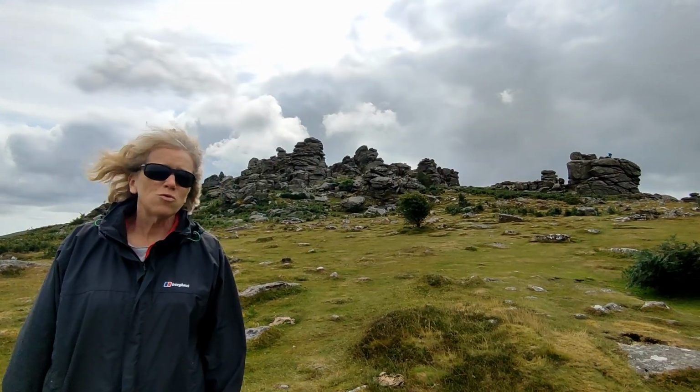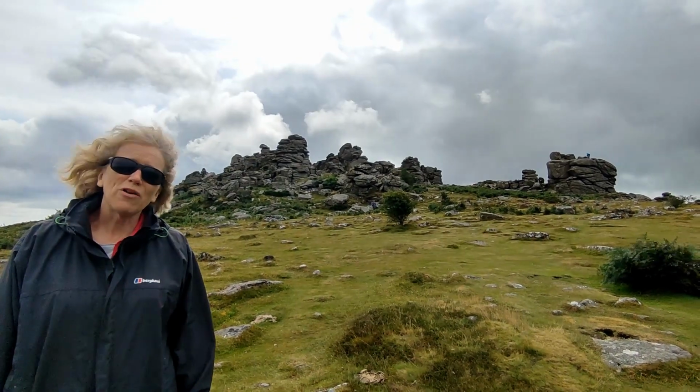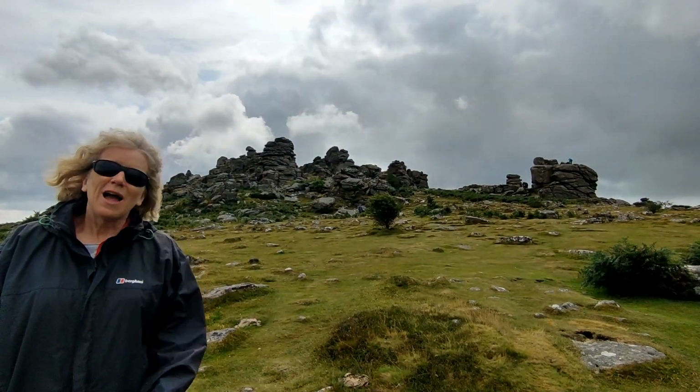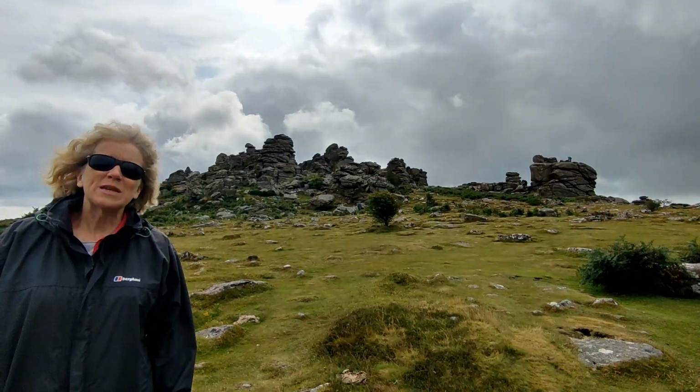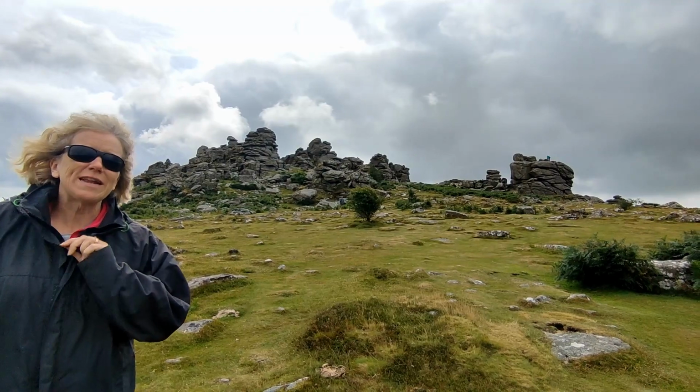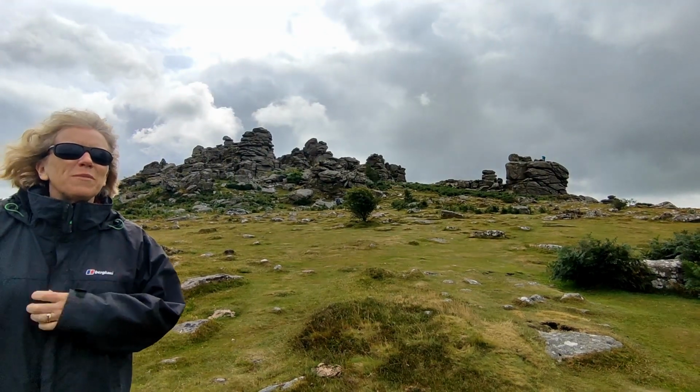So here we are at Hound Tor. This was meant to be on my run yesterday. I was meant to run from Hay Tor to Hound Tor and then back again. This is called Hound Tor because apparently in silhouette it looks a bit like a hound. I'm not sure if it's a lying down hound, I think it is.